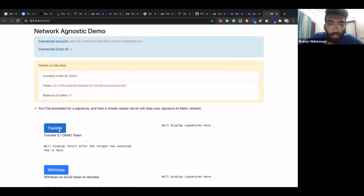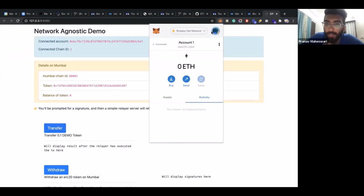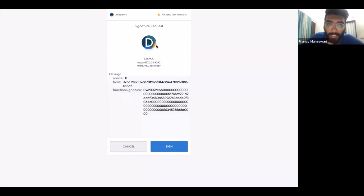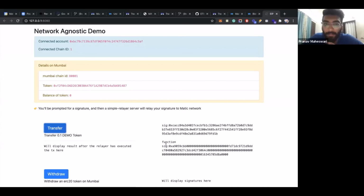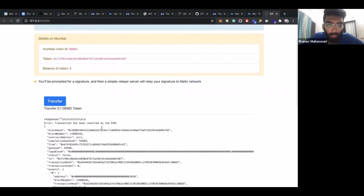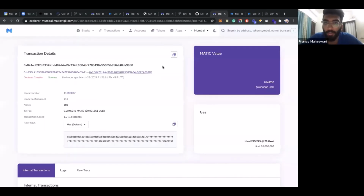Okay, so you can see right now, I have 0 Ethereum. Let's just transfer. See, I just have to sign the transaction, right? I don't have to pay any amount of fees, anything like that. I just have to sign the transaction. See, sign the transaction. And the transaction happens. We can even see it over here on the Explorer.